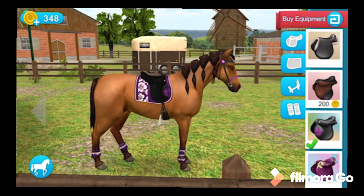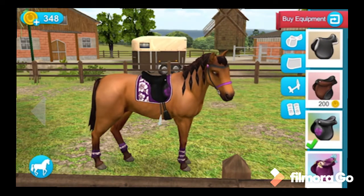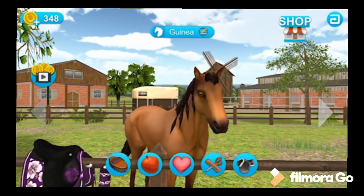Other saddles available as well, but this one was my favorite, so yeah. Let's go on to the next one.